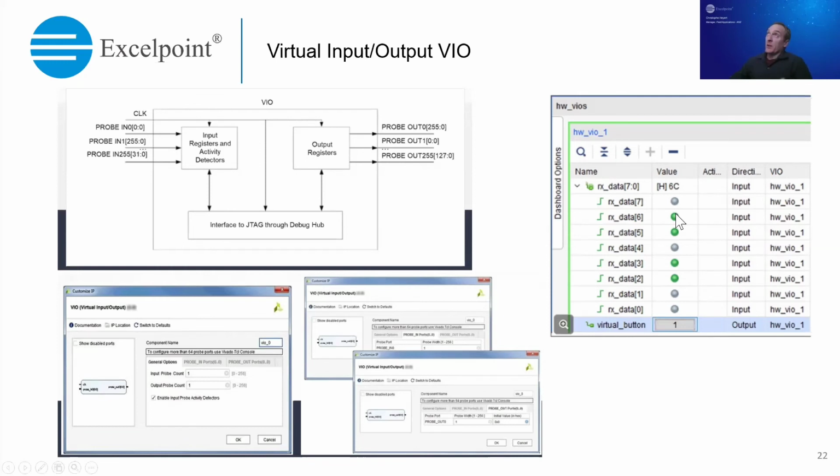Imagine you want to start off a sequence of events. You can pretty much just toggle bits but then also monitor signals coming back in. Also here, there is a dashboard available that shows you all the status and control bits for a given VIO core, for instance.